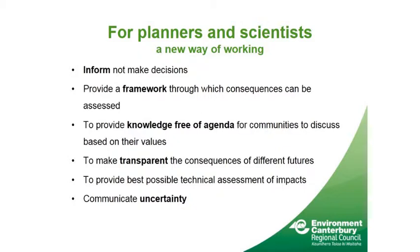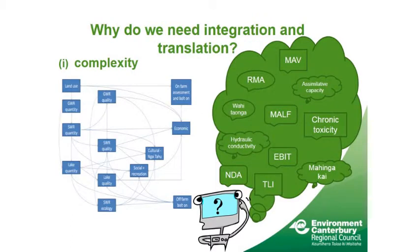If you sum it up, it's a new way of working and thinking for us. It's around our ability to provide a framework through which community discussion and debate can take place. I've made some comments there about it being agenda-free and so forth, but that last point is really important: communicate uncertainty. Now, you'll be sick of people banging on about uncertainty, I'm sure, but there it is. Look at the acronyms, they drive you nuts.